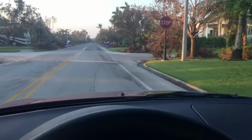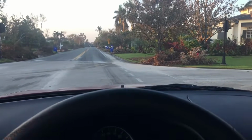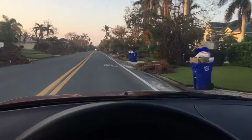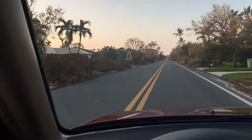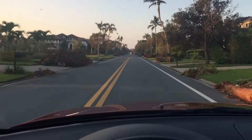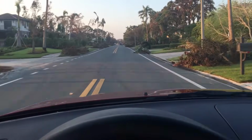You can see that boxer motor absolutely moves this thing, no issues at all. Everything's getting cleaned up around here, you can see that. Got crews working overtime. A lot of foliage took a hit, look at all that. Looks like doing the Bay Bottom crawl down in the Keys, that mangrove race. But anyway, the Subaru, yeah.